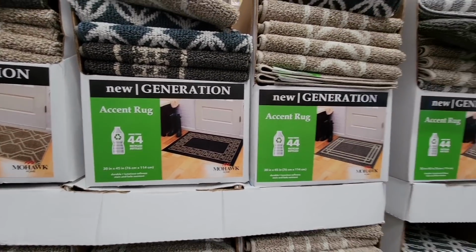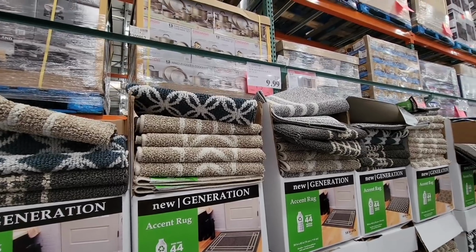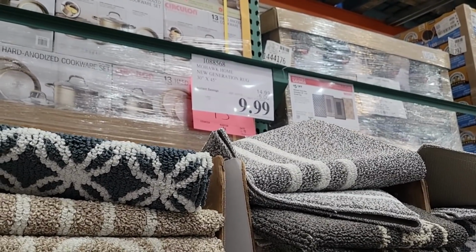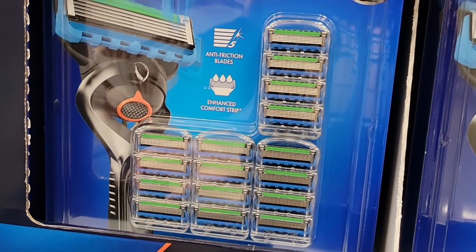Now these accent rugs, people were going for them. And like I said, the store was packed. These were only $9.99. And that was a really, really good price.